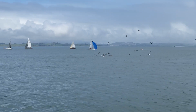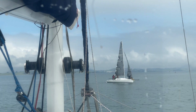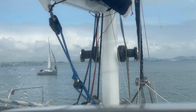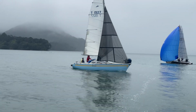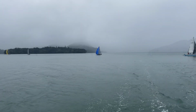I suppose I better hold a course to avoid these yachts racing. This one's not exactly going up quickly, and this one can go in front and then we can shoot through before the next one arrives. Oh, it's good to see a good fleet out.